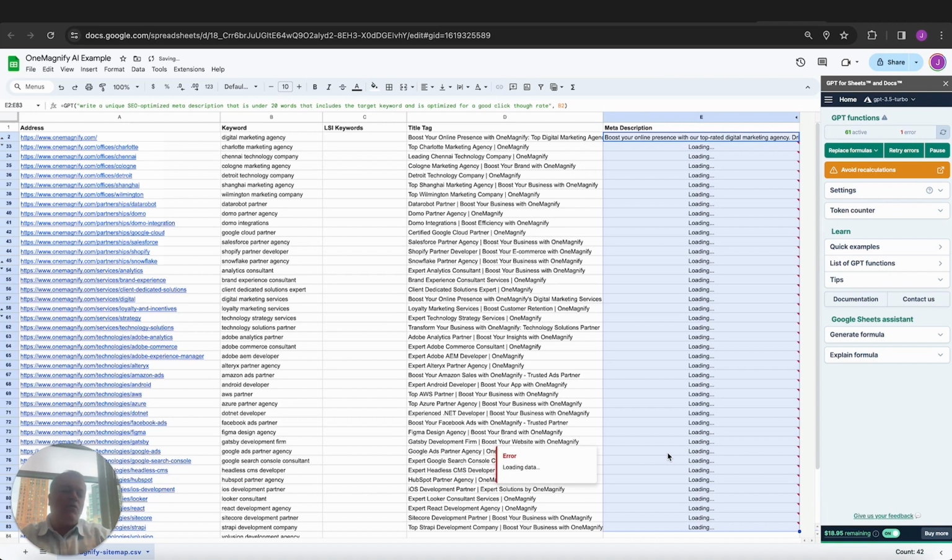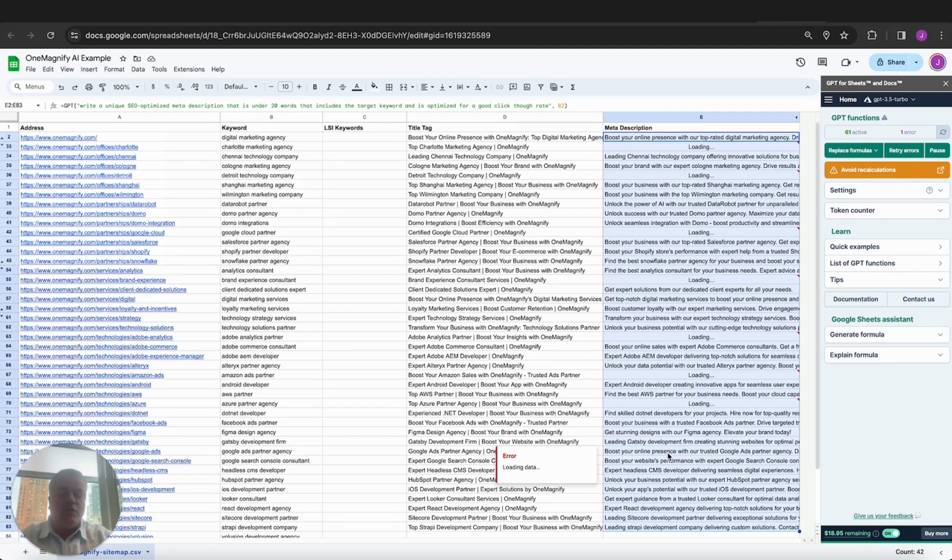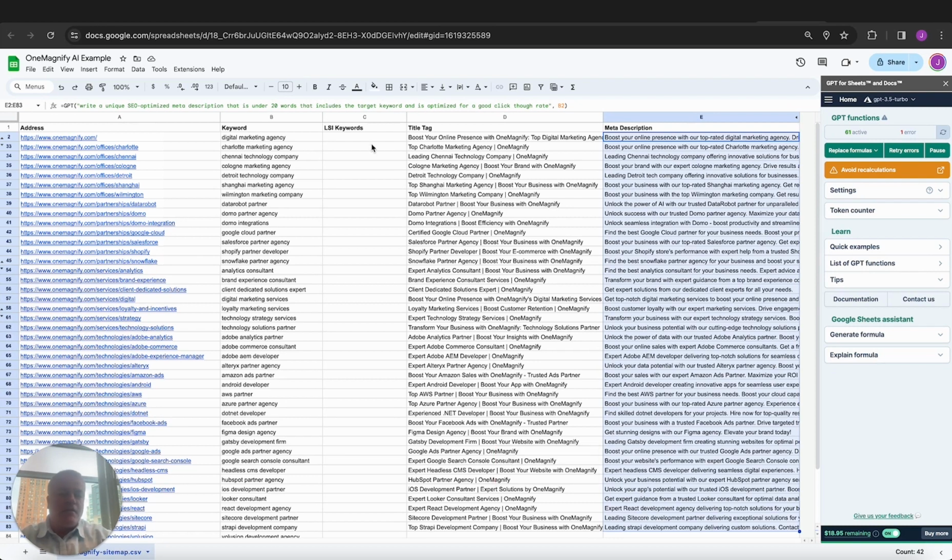And lo and behold, within a matter of minutes, I've got title tags and meta descriptions that could populate numerous web pages, should you not have an available copywriting or SEO resource at your call. Also, as an example, generating things like LSI keywords. You can write functions in there to reference the primary target keyword to help you optimize your content even further when you start getting into that copywriting process.